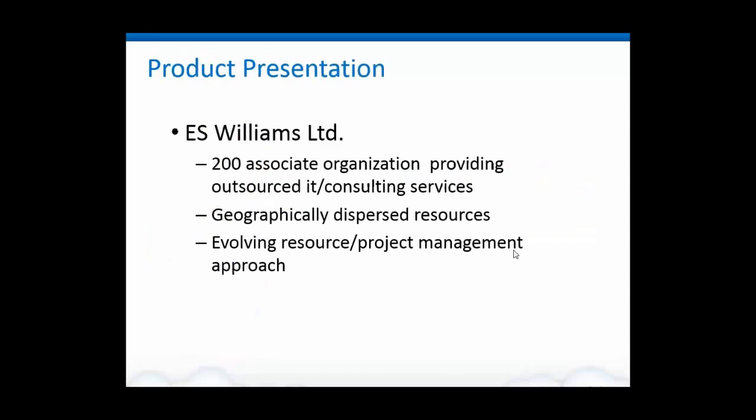The next thing I really want to step into is the product that is going to move our resourcing from the past, and customers that didn't have resourcing from the past, into the future. And to do that, I'm going to leverage a company story. E.S. Williams Limited is a 200 associate organization. They're servicing small and medium business, providing outsourced IT services, break-fix work, management consulting, printer support, but they've got all of these field associates that are out and remote, and they're not located geographically in one specific location. That can make it a challenge.